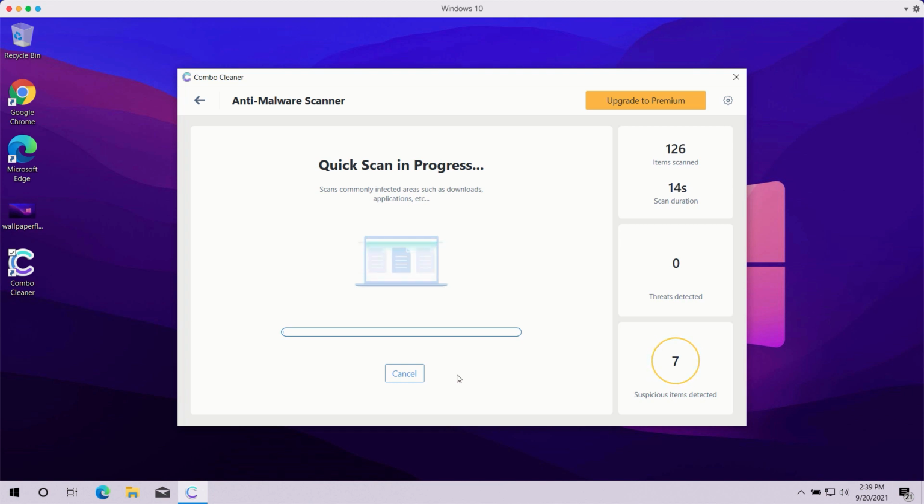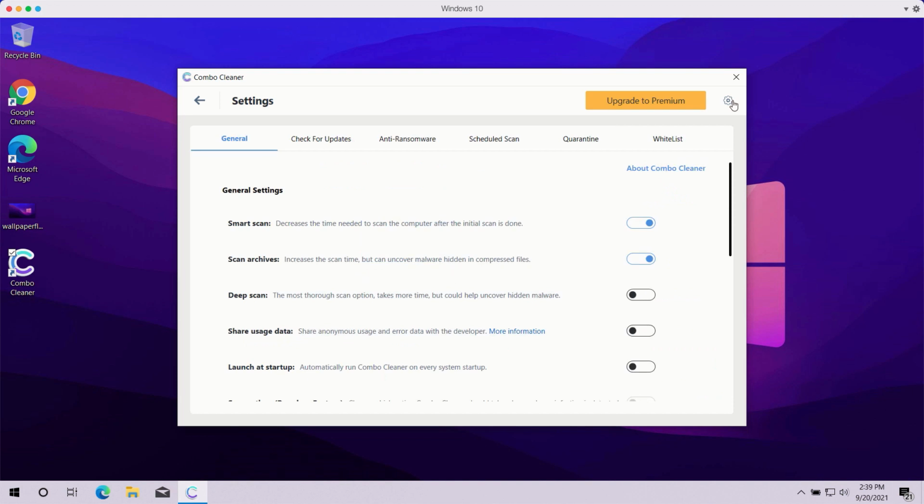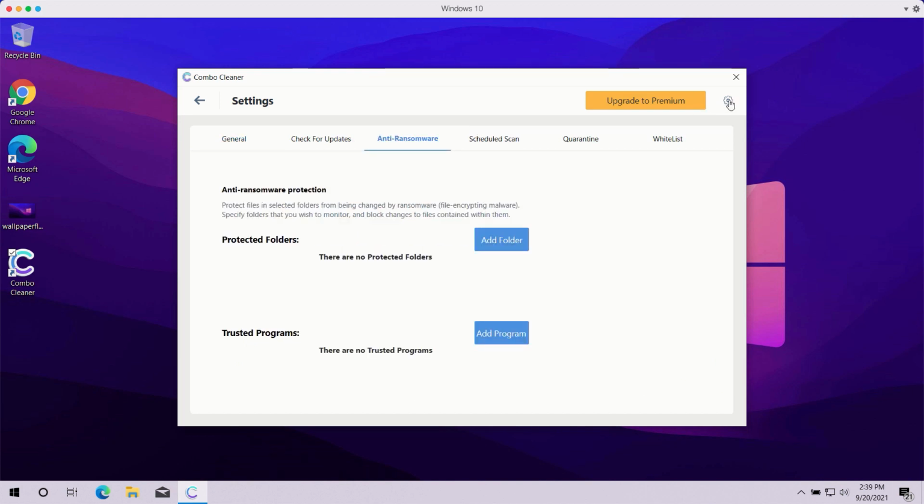It depends on how infected your computer is, but pay attention to some features in Combo Cleaner, such as anti-ransomware. You may go to Settings, select Anti-ransomware tab, and you will be able to add the special folder which will be protected against all possible ransomware attacks. However, remember that this particular feature is part of the premium license only.